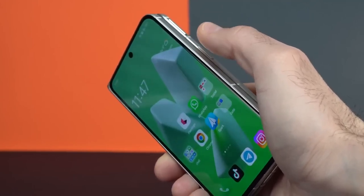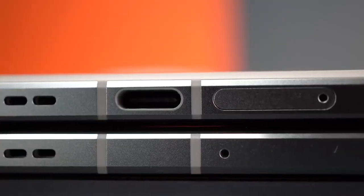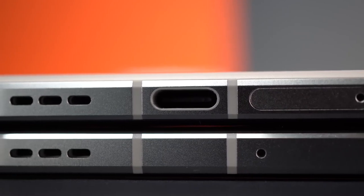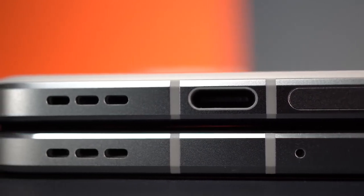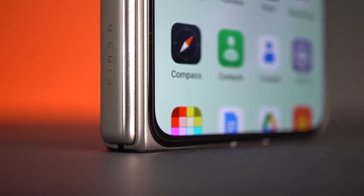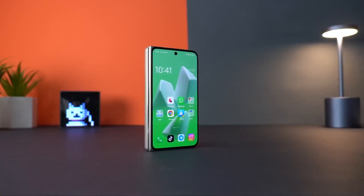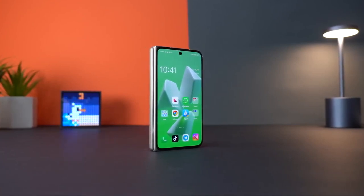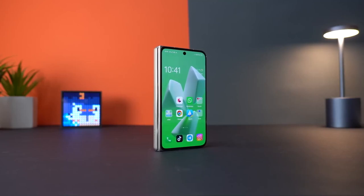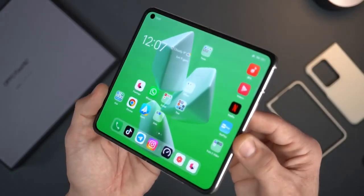This thing weighs 42 grams less than the Find N. The Find N is heavier than the Galaxy Z Fold 4, while the Find N2 is significantly lighter. The vegan leather model is 233 grams in weight, while the glass back model is 237 grams. This was accomplished in part due to the use of carbon fiber by OPPO. It is also slightly thinner than its predecessor, which is always a welcome change in foldables.